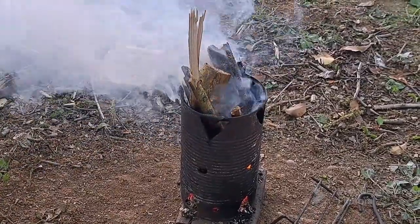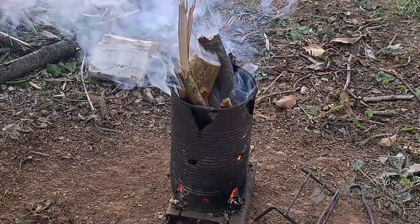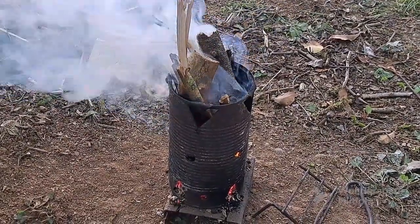I'm just letting that fire get some coals at the bottom, stop smoking, get up to temperature, and then I'll start cooking and getting a brew on.